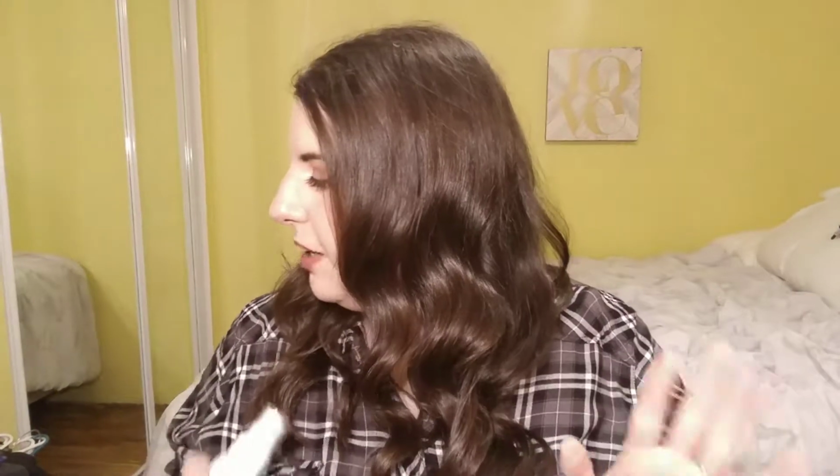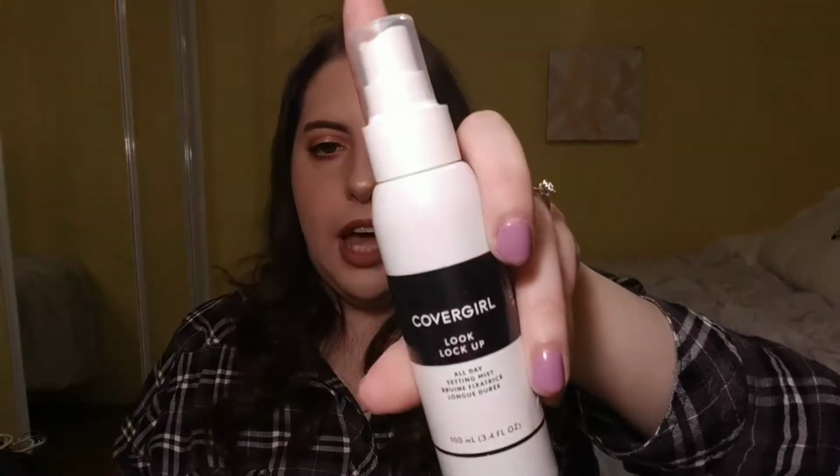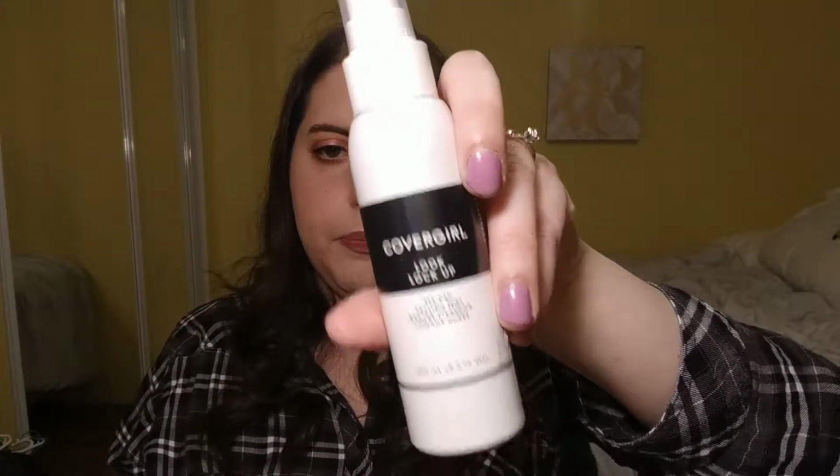All right, and last for makeup wise that I'm going to talk about is the CoverGirl Look Lock Up. I love this setting mist. I absolutely love it. I love the sprayer. I love everything about it, and it's weird because, you know, in my Ride or Die, I talked about the Master Fix. I have been gravitating to this one a lot more. I absolutely love this setting spray.